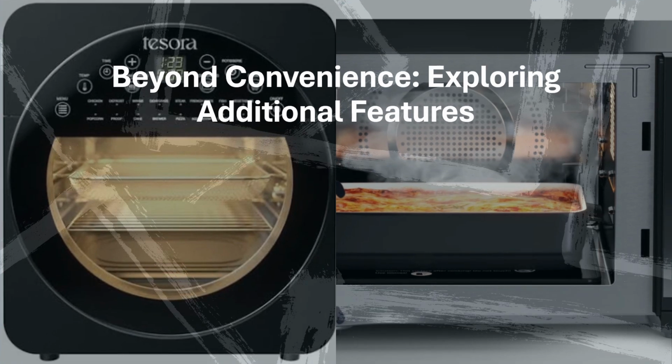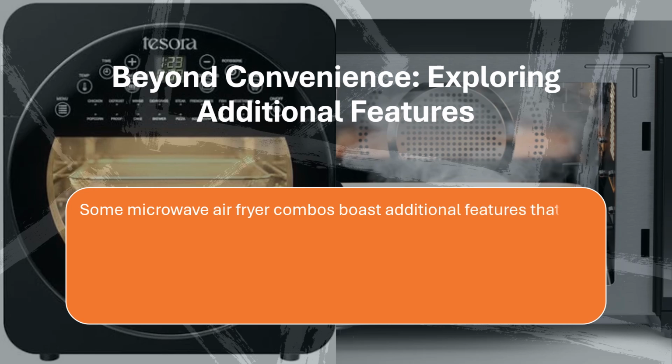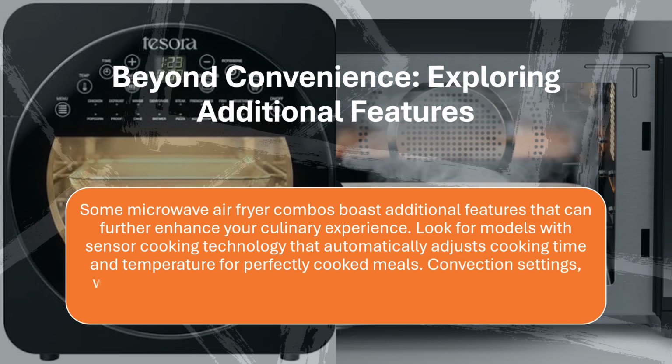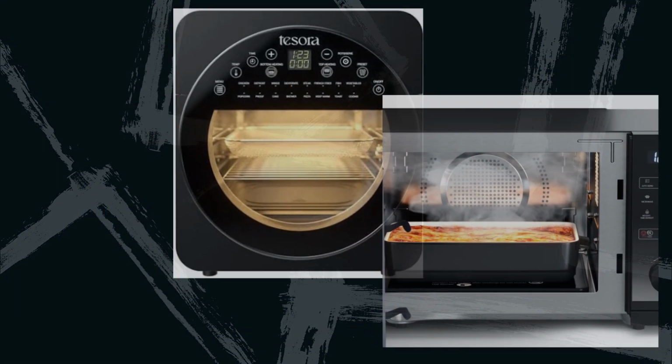Beyond convenience, exploring additional features. Some microwave air fryer combos boast additional features that can further enhance your culinary experience. Look for models with sensor cooking technology that automatically adjusts cooking time and temperature for perfectly cooked meals. Convection settings, which use fans to circulate hot air for even cooking, can also be a valuable addition.